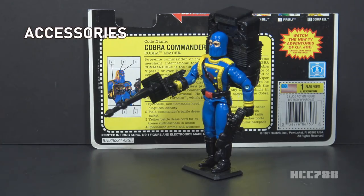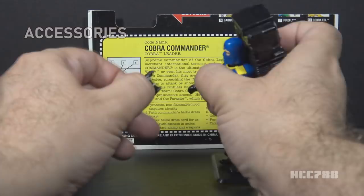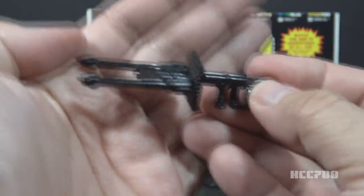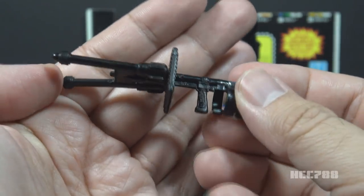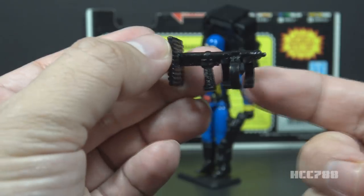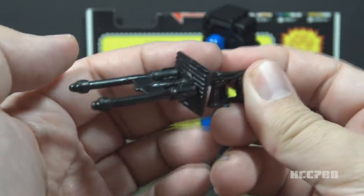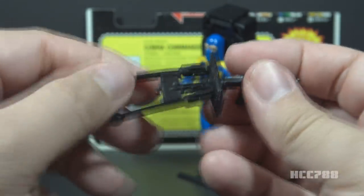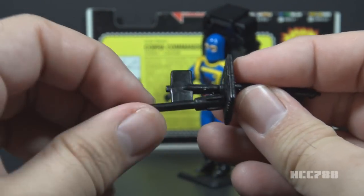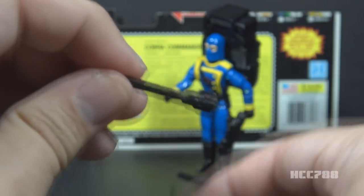then. Let's take a look at Cobra Commander's accessories, starting with his missile launcher. The final card calls this a long-range missile launcher. It is in black plastic, it has a grip, and a three-tooth clip that goes around his forearm. It has a blast shield, and it has two removable missiles. Those missiles are removable. They are not spring-loaded. They do not really fire.